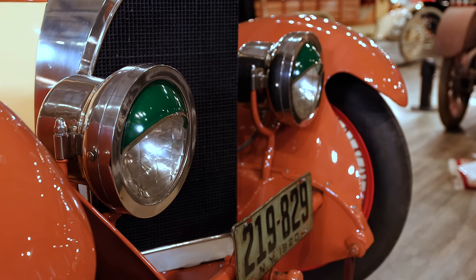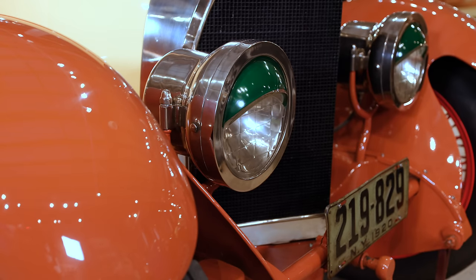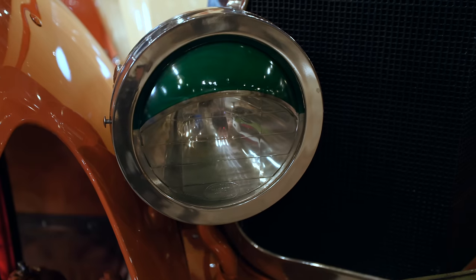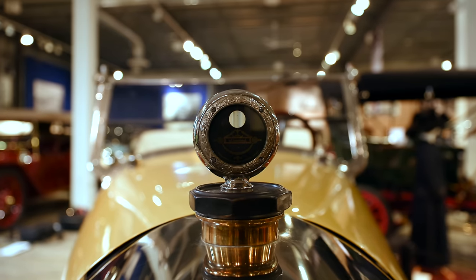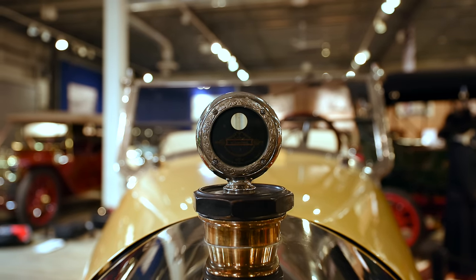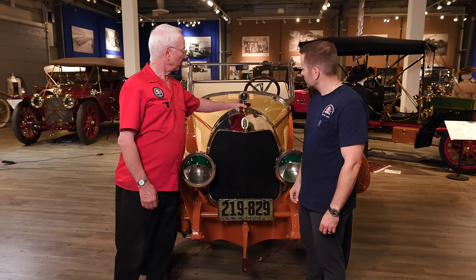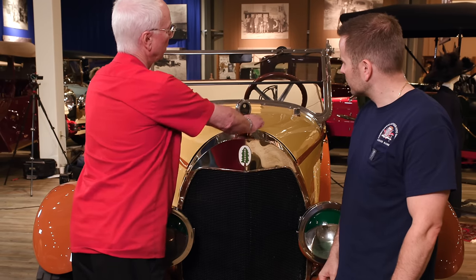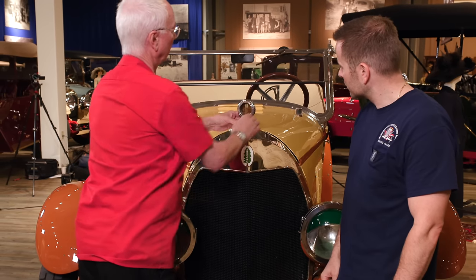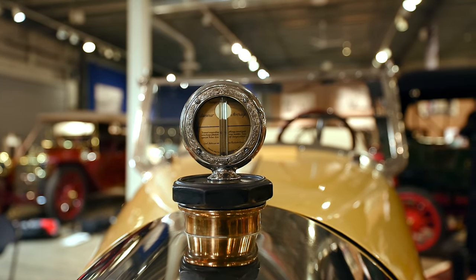These are called Macbeth eye shade headlight lenses. That eye shade part, that sort of eyelid, is there to keep the beam from shining up into oncoming driver's eyes. And then we also have this emblem here, which is on top of the radiator. It's a radiator cap, but it does more than just hold the water in. If you turn this around, we can see what the driver's looking at. Well, and that is a simple bulb thermometer. That is your engine temperature gauge.